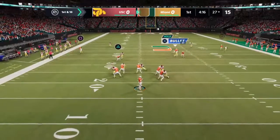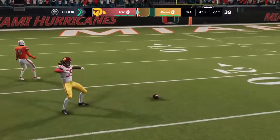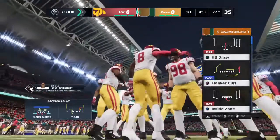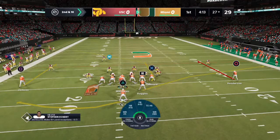From the gun, Matthews. Oh, he's going to take a shot right away. And that is incomplete. He couldn't hold on through the contact. Brings up 2nd down. But they certainly came out firing in this one, and while that one was incomplete, I can't imagine that'll be the last shot that they take in this game.